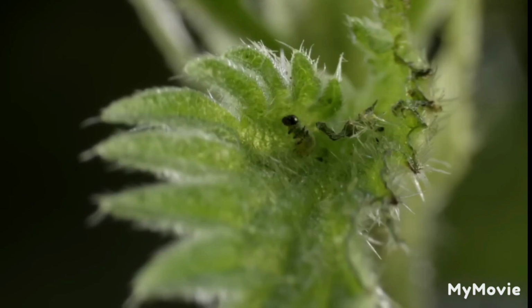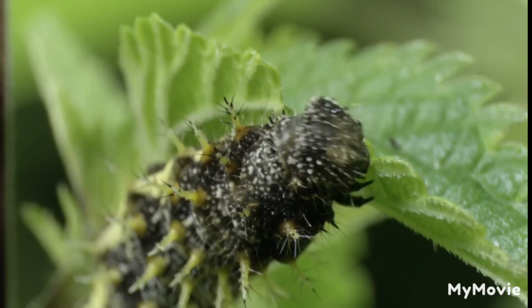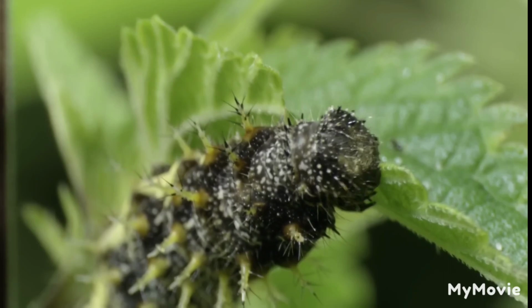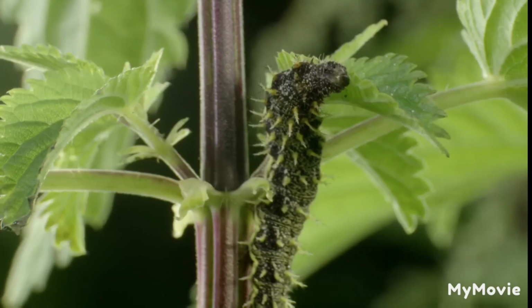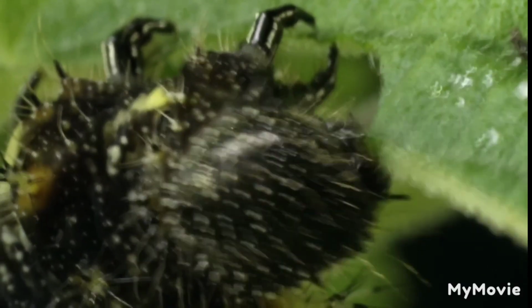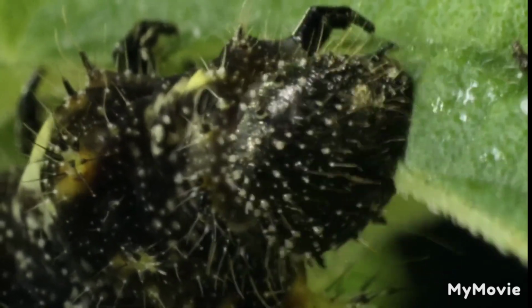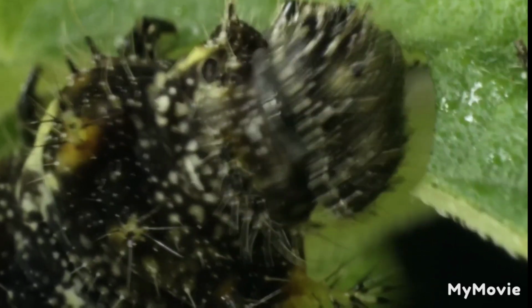Once it has hatched, it spins a little tent around itself and begins to feast on the nettle's leaves. It might appear that plants have little defense against the tiny chomping mouths, but recent research has revealed otherwise. Plants, it seems, can detect vibrations made by caterpillars feeding on neighboring plants. They respond by producing defensive chemicals and stop an attack on their own leaves.